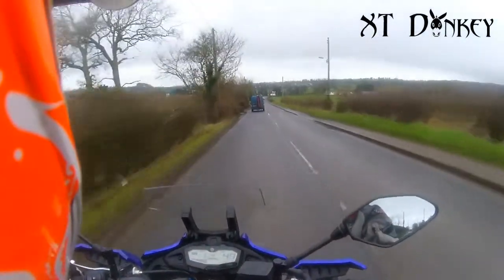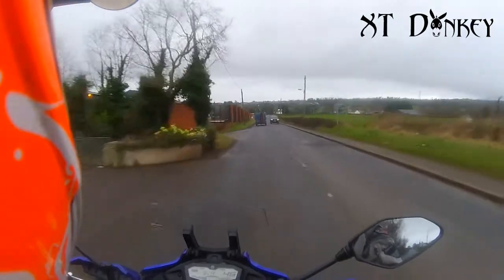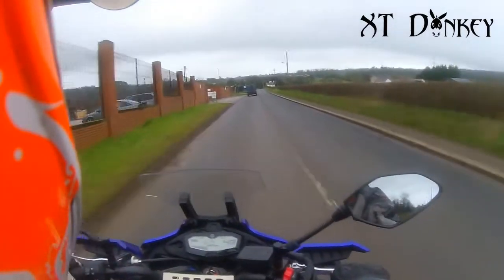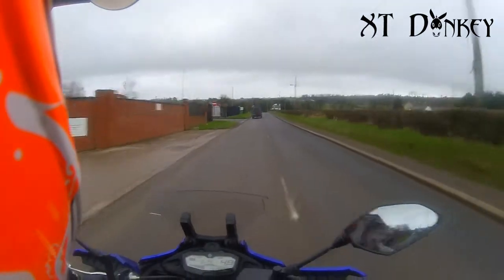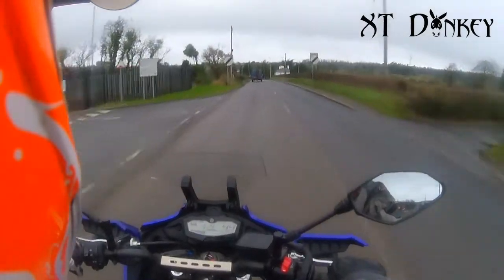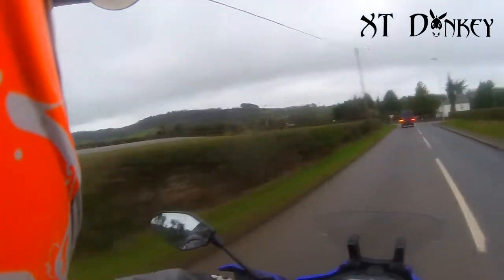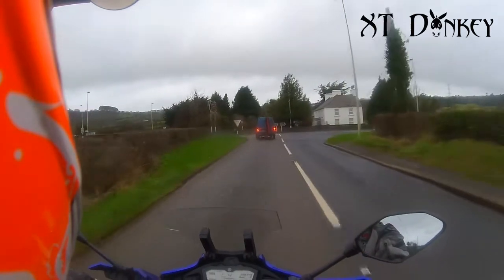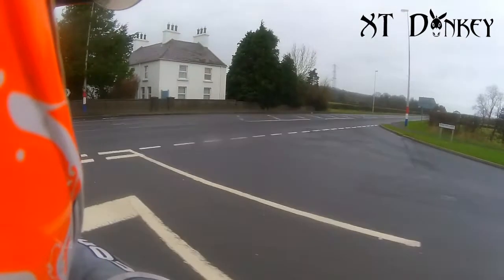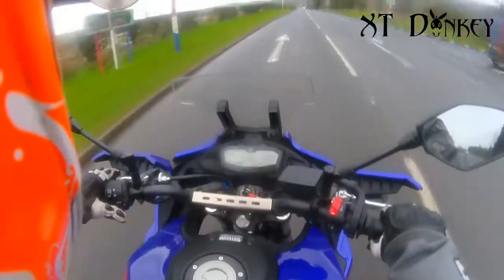As soon as you pick it up, it disappears, and you can feel the increase in the power. All round it's a great bike. I would actually have one. If I had the money, I would have one. That's probably the more surprising thing to me. The blue colour's nice, I like it.